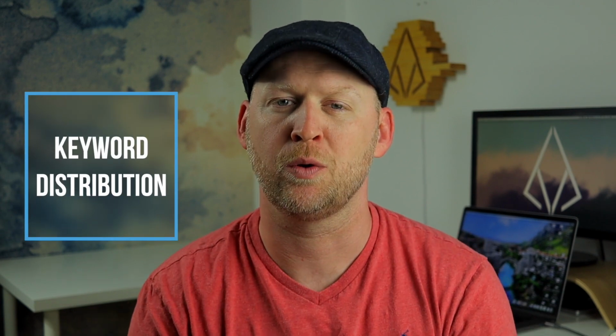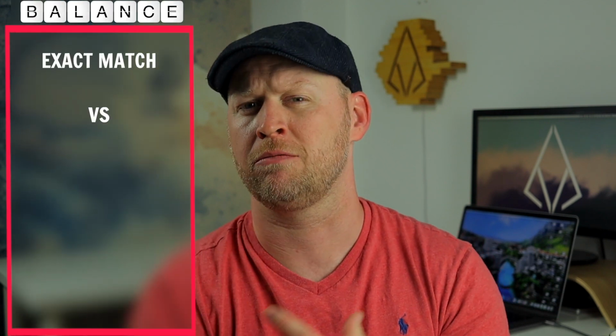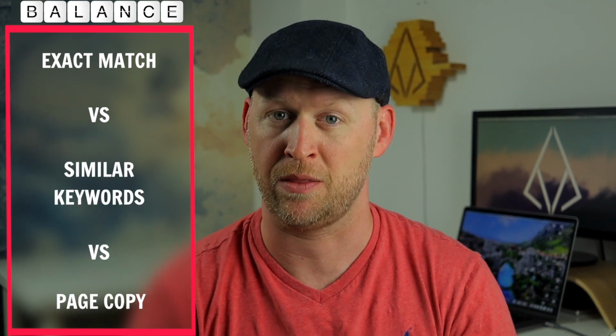All right, so keyword distribution. Let's talk about where your keywords should go. They should be everywhere if possible, but not too much. Because you don't want Google to think that you're keyword stuffing, because then it's gonna discount your keywords completely. So you need to find this balance between exact match keywords, keywords that are relatively similar, and then the copy on the page that's gonna keep people moving down the page.